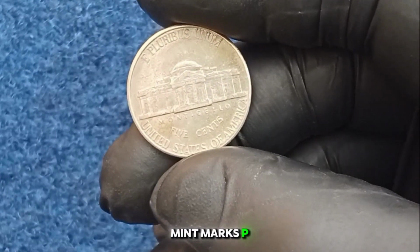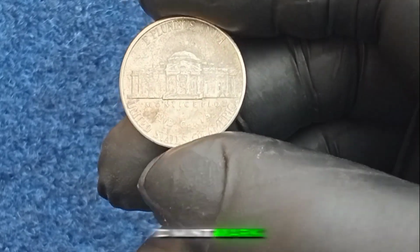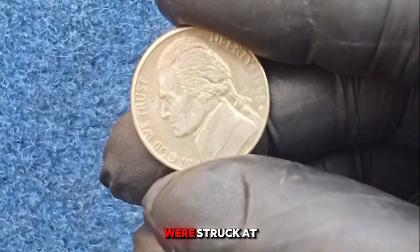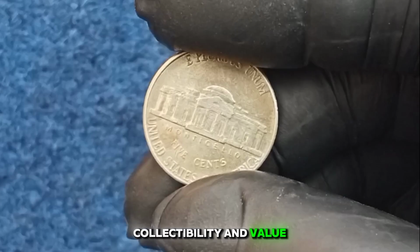Mint marks. P mint mark denotes coins minted at the Philadelphia Mint. D mint mark denotes coins minted at the Denver Mint. There was no S mint mark in 1998, as no nickels were struck at the San Francisco Mint for general circulation that year. Collectability and value.